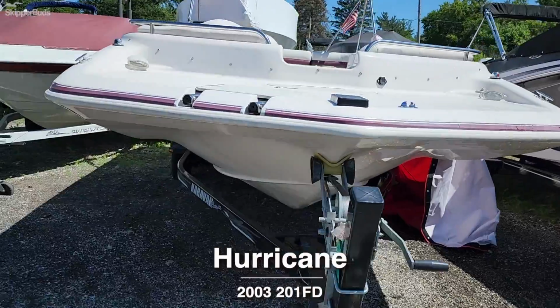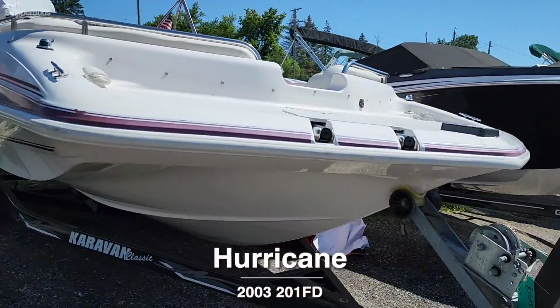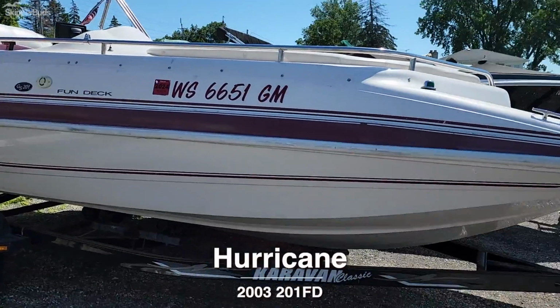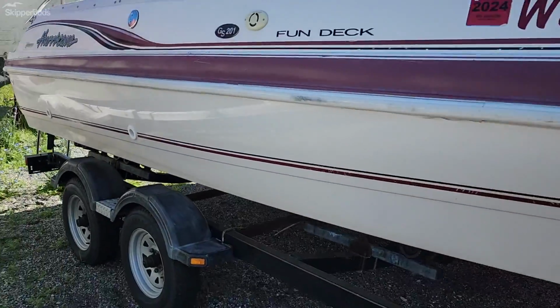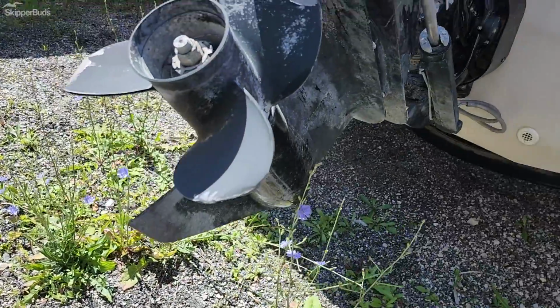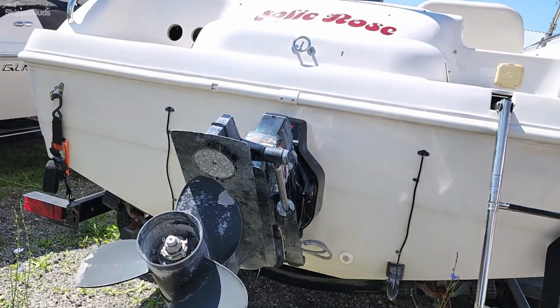Here we have a 2003 Hurricane 201 GS Fun Deck. It's a 20-foot deck boat. Does have a MerCruiser 5.0 in it. Skegs all there. A couple dings in the prop.